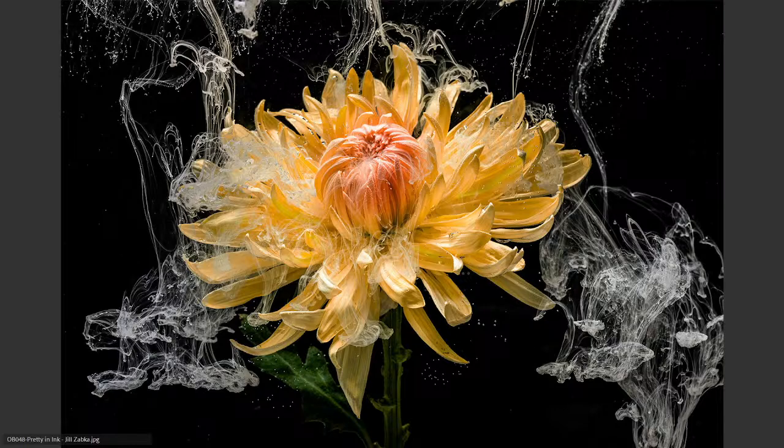An underwater delight well captured. It is both technically and compositionally a very strong image. The almost monochrome background allows the flower's colors to really project here. Razor sharp throughout, and although the flower is centered, it does not weaken the overall look. Jill Zapka, Pretty in Ink, 23 points, third place.